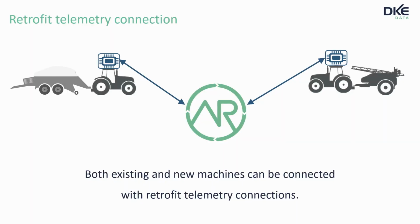Okay, it makes sense. One more question. How can farmers connect their machine without having any telemetry connection? Yeah, so when a farmer starts to create an agrirouter account, he doesn't necessarily buy new machines. Maybe he is thinking about buying a new machine in the future. He thinks, okay, this machine should have an agrirouter connection ex-factory. But to connect the machines he has on his farm, or maybe machines from manufacturers that are not in our initiative, he can use so-called retrofit telemetry connections.